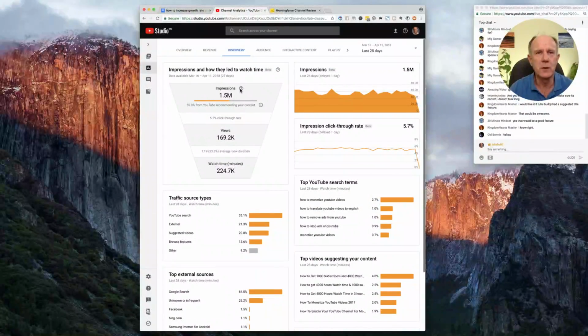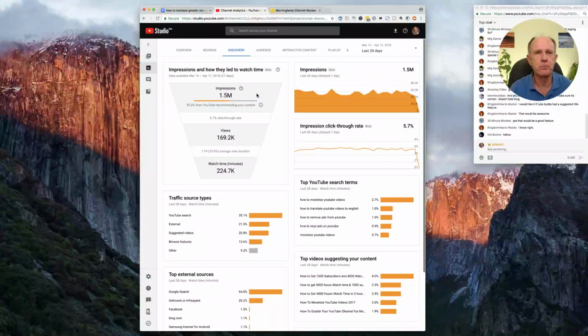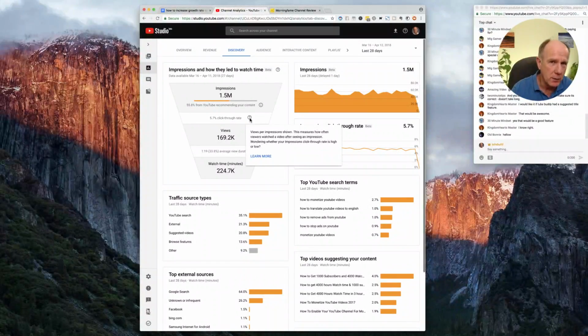So if I click on impressions here, this is how many times your video thumbnails were shown to your viewers. This is actually only impressions on YouTube, not on your website or on your apps or mobile phone, etc. So it's only on YouTube itself. And so I've got a click-through rate here of 5.7%, which is not too bad. And here it says views per impression shown. This is the impressions that are watched on a video after seeing it.